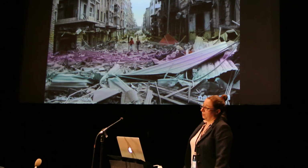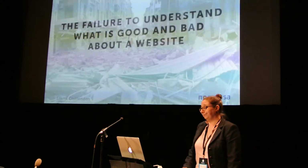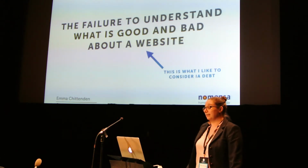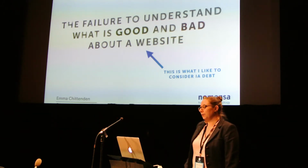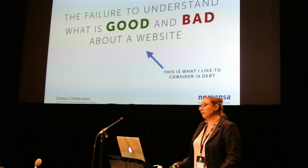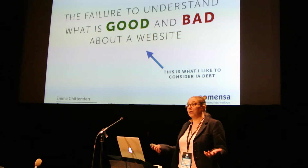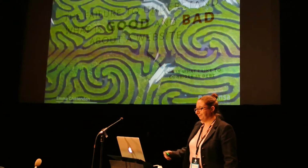Well, what can be learned from demolishing an entire architecture? Very little if it's done without consideration. This is what I like to consider the failure to understand what is good and bad about a website. This is what I consider to be IA debt. Let's just consider that for a moment. Note that I said good and bad. Well, we're all so focused on what is bad about a website, and that is why we end up demolishing it. But we take very little time to stop and consider what is good. And if we consider what is good, we might actually make a little bit more out of what we're building.